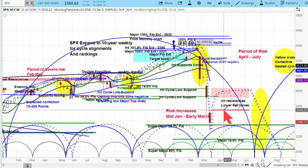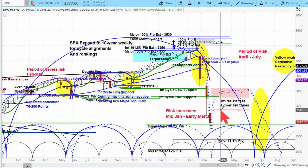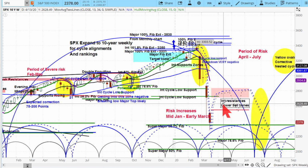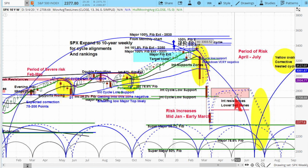Resistance right now is at 2545, which is not much of a recovery. And we'll call this level over here, the 38%, at around 2,700. So 2545 to 2,700 is the reasonable expectation for a rebound in here into the spring and potentially very early summer, but I doubt it. Really, it's into the spring here, and then moving to the downside again significantly.